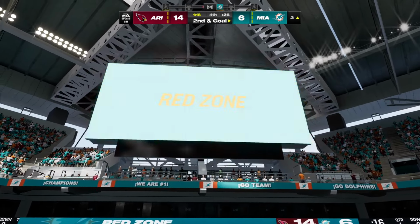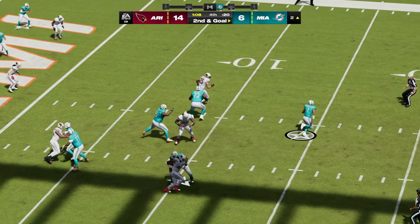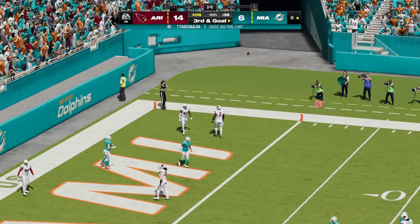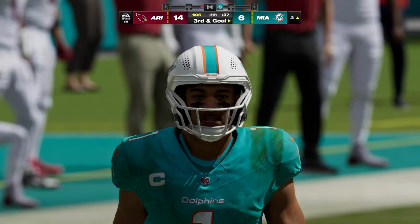Second down, goal to go. Here's Tua. Incomplete. And now the focus is really clear. They need to get that first down and either get out of bounds or maybe use one of those timeouts.